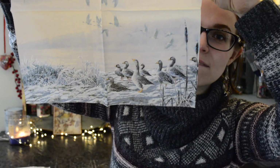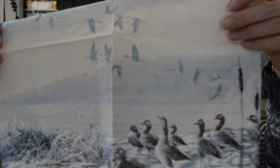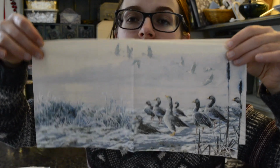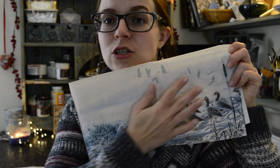And ducks. Oh, this is very nice. It's a very wintry theme. There you go. Some ducks. See, something like this again is really, really nice if you have a longer box or a tray that you're working on, because this is actually not two separate images or the same image repeated on the same side.